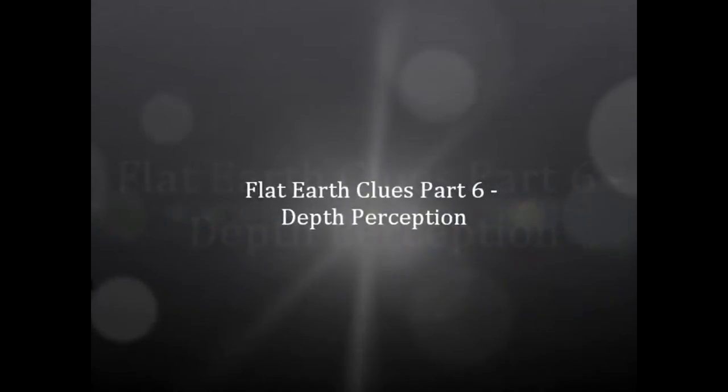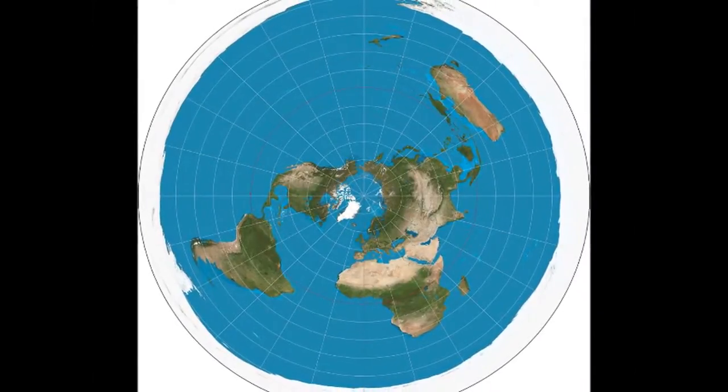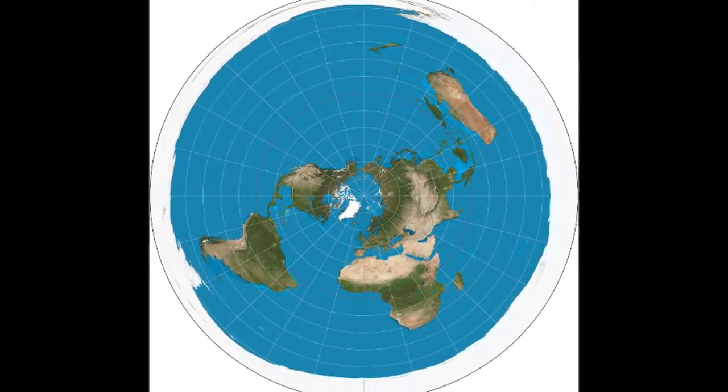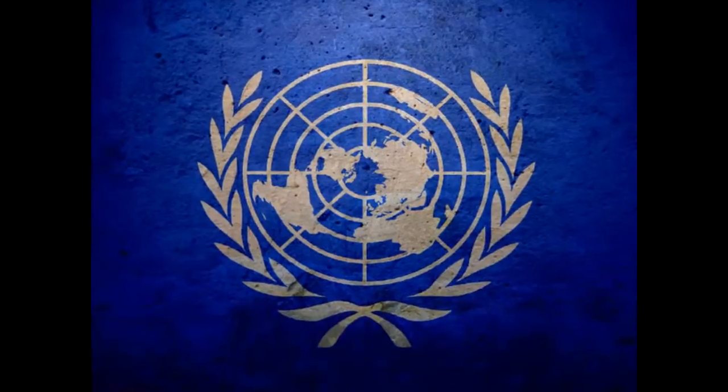Flat Earth Clues, Part 6, Depth Perception. This is part of a series of clues that can help you get your head around both the design of the Flat Earth system we live in and who has been involved in the deception to hide it from you.